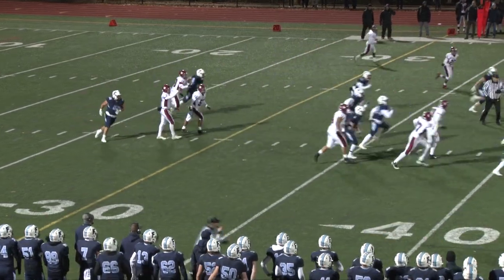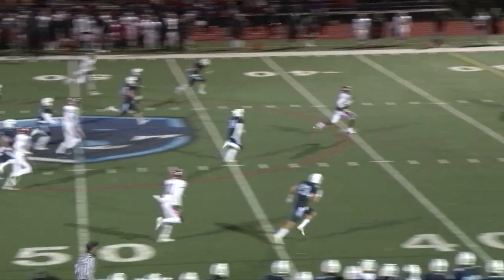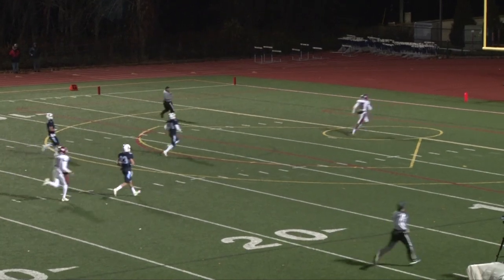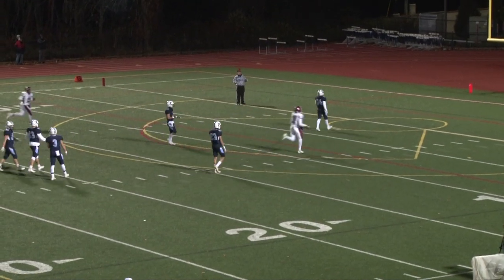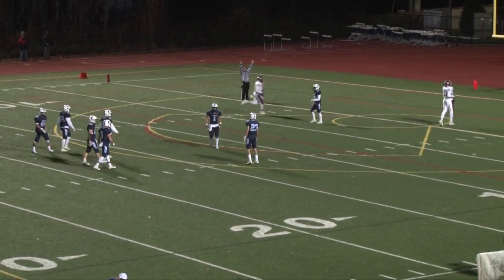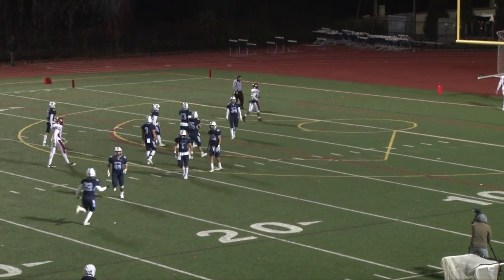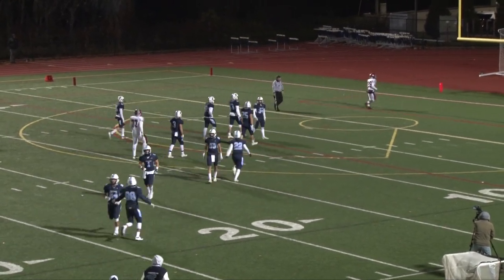Hand off, big opening. There he goes. That's Isaiah Laguerre. He's going to take it to the house. Laguerre goes. Wow. How about that? 67 yards. And no flags thrown.